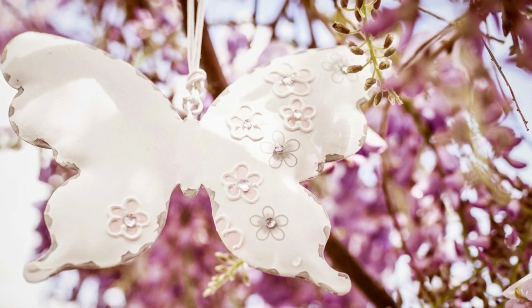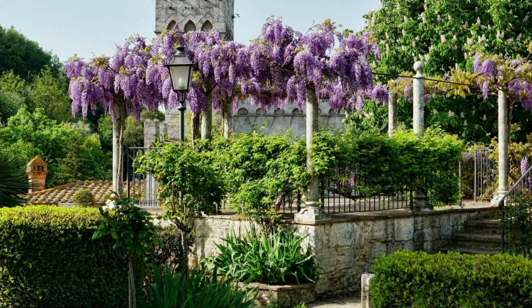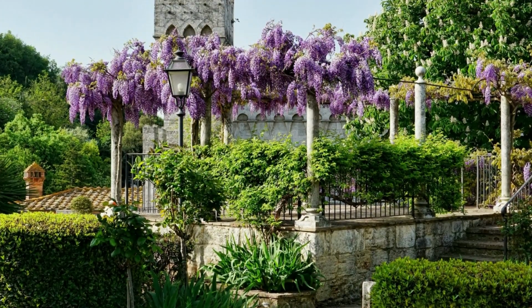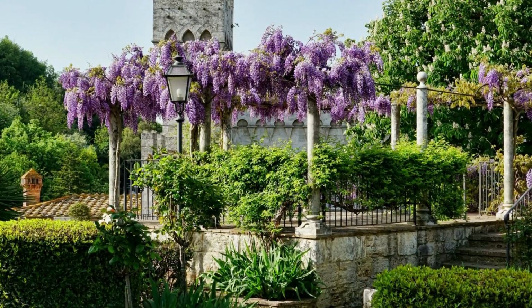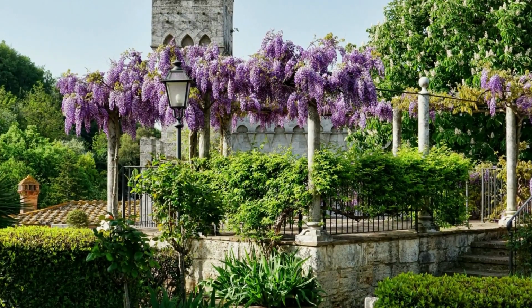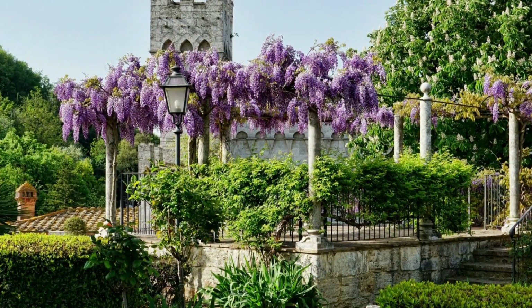Choose a site away from other plants, as wisteria grows quickly and can easily overtake its neighbors. Wisteria is also known for growing onto, and into, nearby structures, such as houses, garages, sheds, and so on. We strongly recommend not planting wisteria too close to your home.